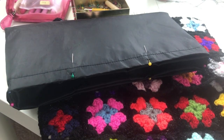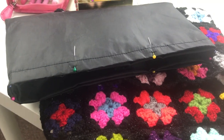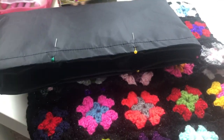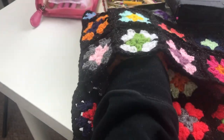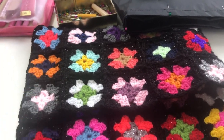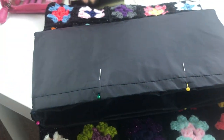Okay, tribe, I did not want to pause to be recording, but I really want to show you my progress. So just a quick check-in. I've sewn the ends, the side of the clutch. I've done it 3 rows deep, and I've left 2 rows for the flap. And I've created this little pocket to line it.